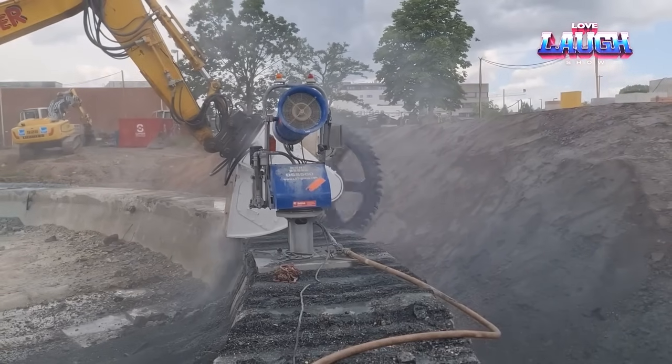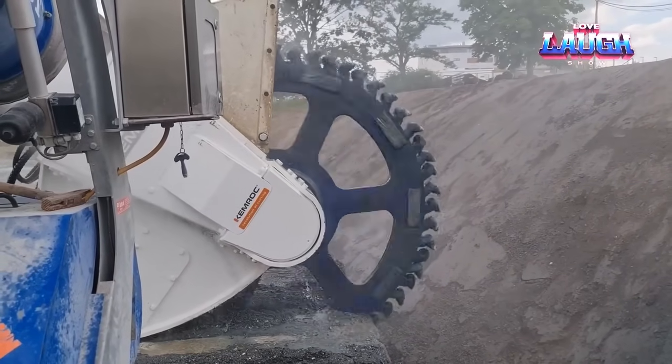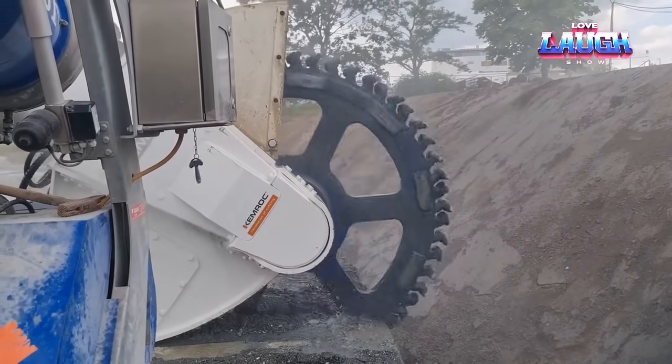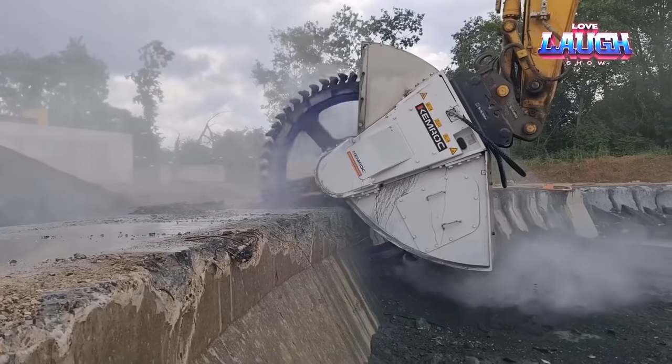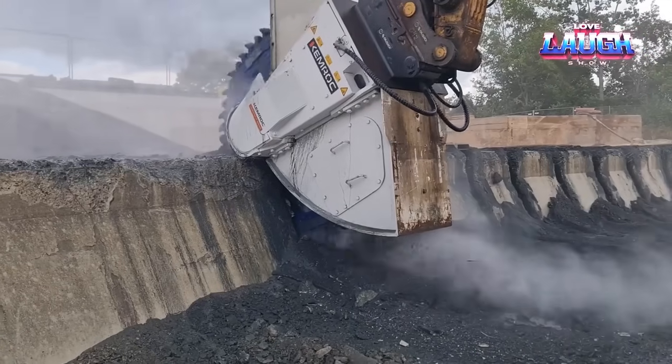Versatility is key, with customizable cutting wheels in various widths and depths, featuring carbide or tungsten teeth for enhanced durability. Optional features include a dipping device for water submersion, keeping the wheel cool, and a protection cover for operator safety.